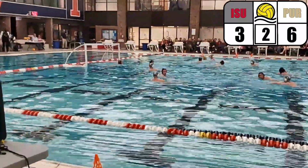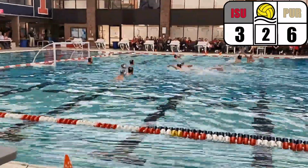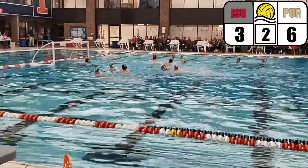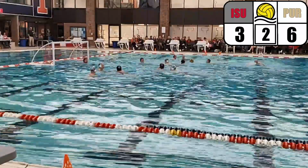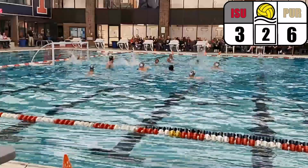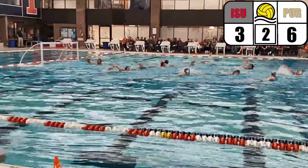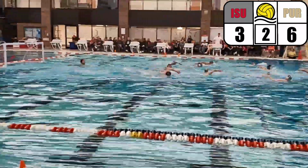Purdue's out of the far right ring, number 13. Out to number 5, I believe. Into 15 near the hole. Regular foul. 10 seconds on the shot clock. 5 shoots it. Saved by the goalie. Back to Illinois State.